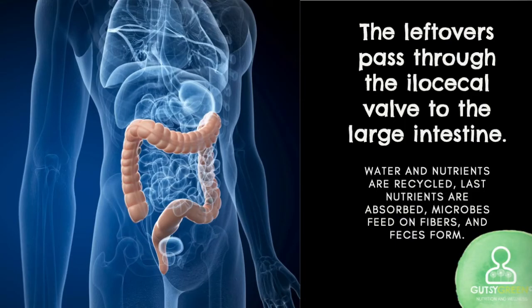After the chyme has moved through the small bowel, it enters the large intestine through the ileocecal valve. When the chyme enters the large intestine, remaining nutrients are squeezed out, roughly 5% of absorption, and any water is recycled.